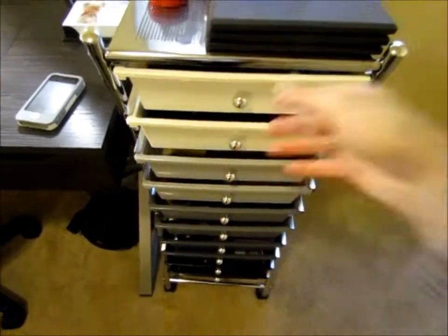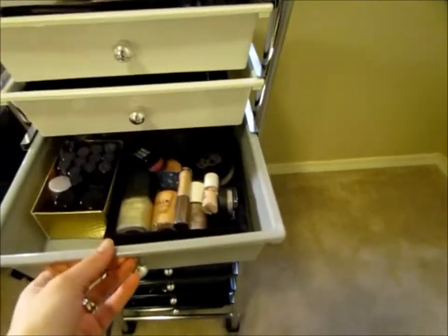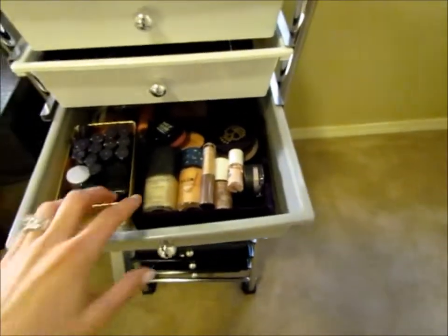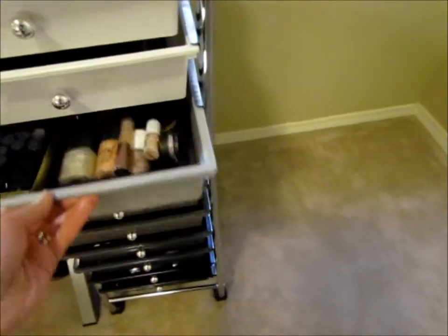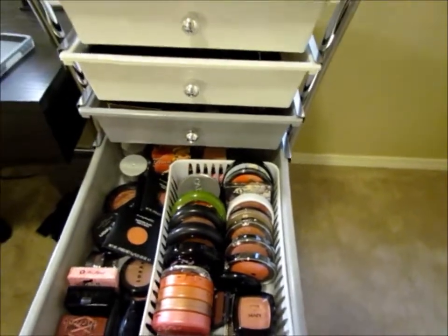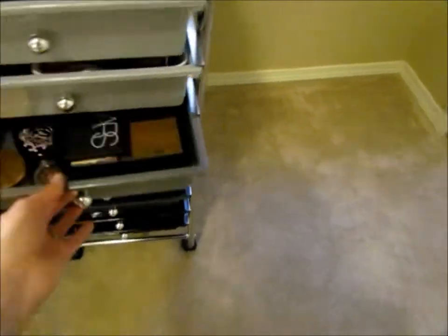And these drawers are not the best for storage wise, but you know, it works. I'm not going to go through all of these drawers in detail, but the second or third drawer is all of my face highlighting products. Then all of my blushes, and it goes all the way to the back. This actually needs to be pulled forward. And my dog is in the way.